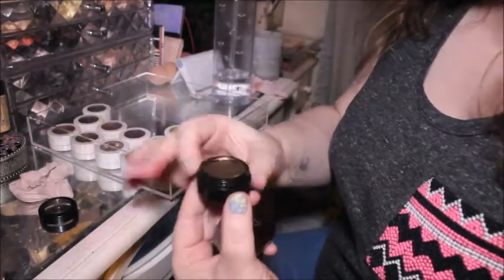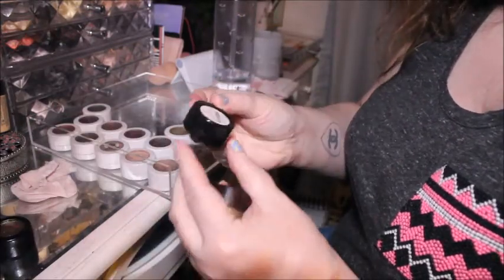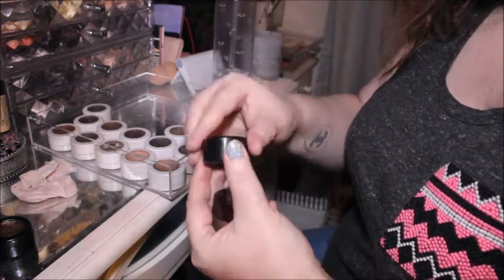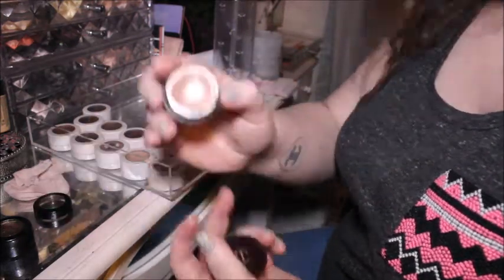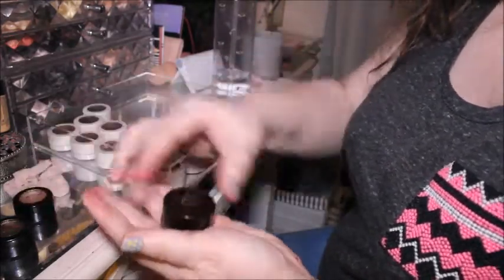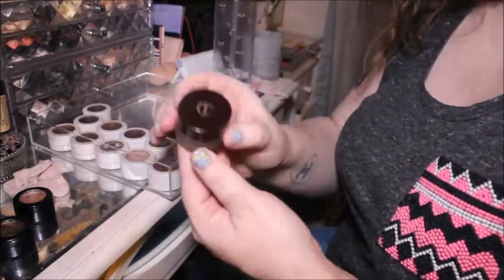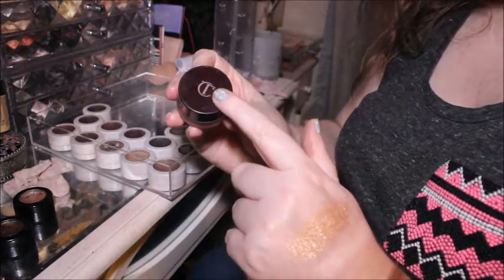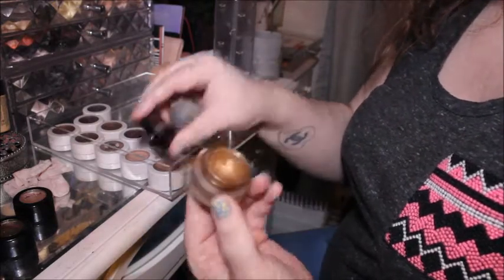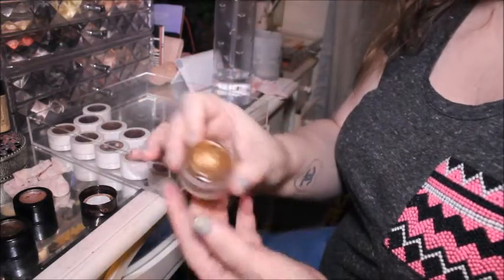So we're going to be doing a look with that one. Then we've got the Australis in the shade Guns and Rose Petals. So we're going to be doing a look with that one. And I think I'm going to save this Charlotte Tilbury. It might be in a couple of weeks. I think I'm going to save it because I've just bought the Charlotte Tilbury Pillow Talk, and I think it would go really, really nice with some of them mattes. So yeah, I think I'm going to save that.